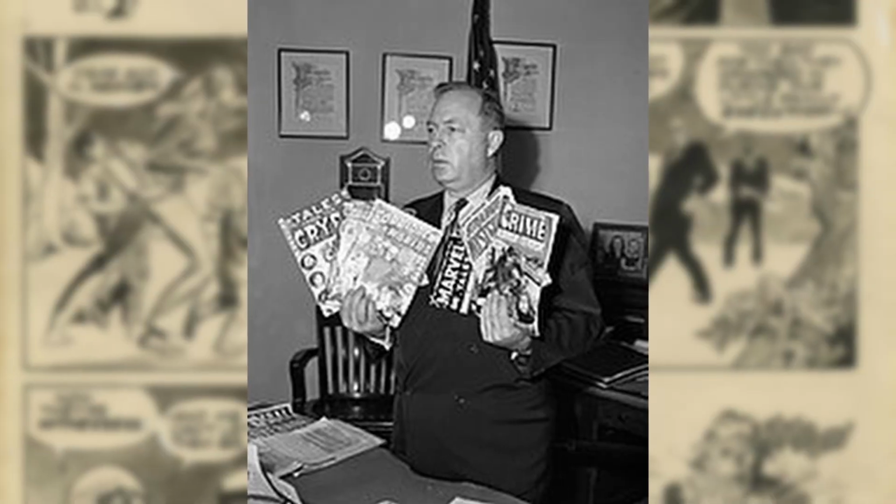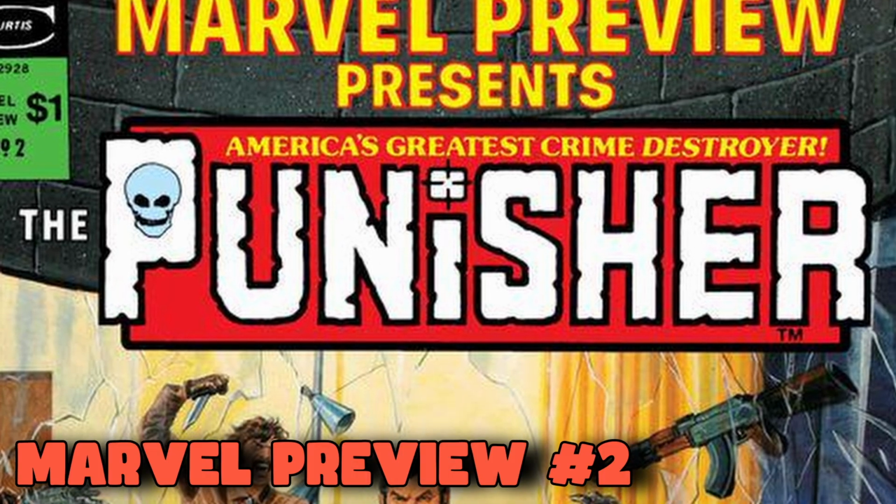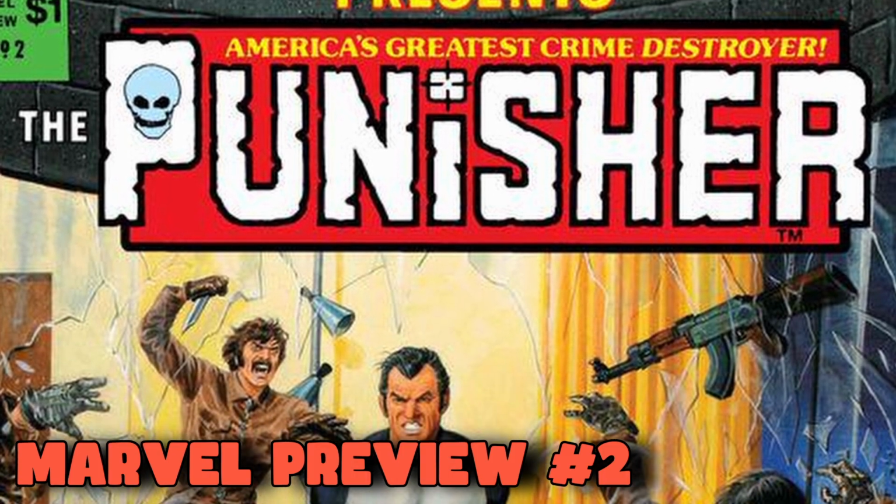If you ask anyone to name Marvel's best Bronze Age creations, the Punisher's name is bound to come up. And Punisher in magazines? Sign me up. In comic books, he was bound by the restrictions of the Comics Code, but in Marvel's magazines, we get the Punisher in all his bloody glory. Marvel Preview #2 was part of a planned revamp by the magazine.